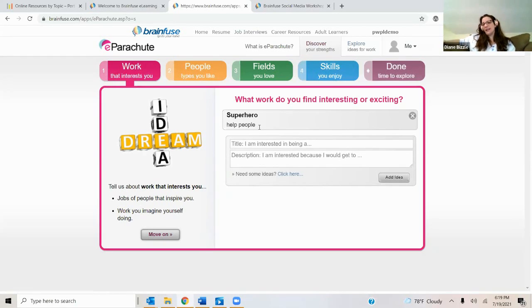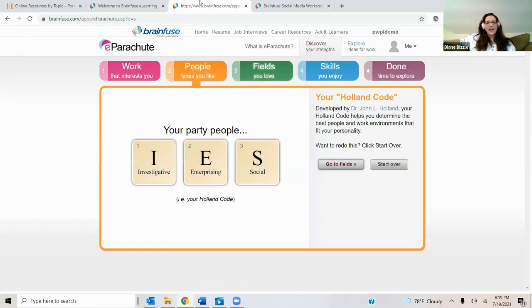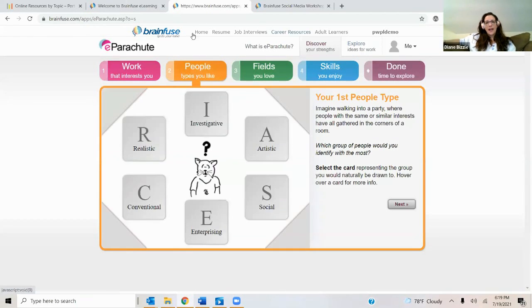After you can enter in as many different ideas as you can think of here. When you're done, you're just going to click move on, and it's going to take you to this second step. And this is where you are going to determine the types of people that you like to be around. So what you're going to do, you're going to think that you are at a party and you're walking into this party, and around the room, there's all these different groups of people. And each group of people is organized by their interests. So we have realistic and artistic and enterprising and all these 6 different groups of people. And what you're going to do is choose the group of people that you identify with the most.